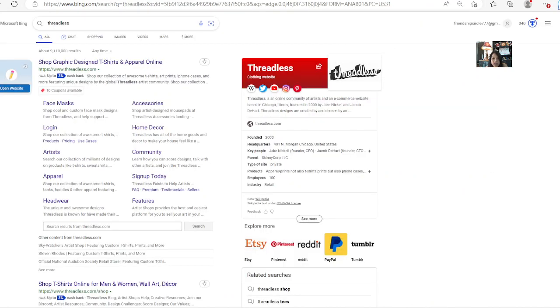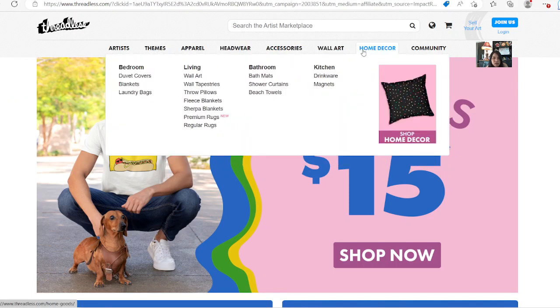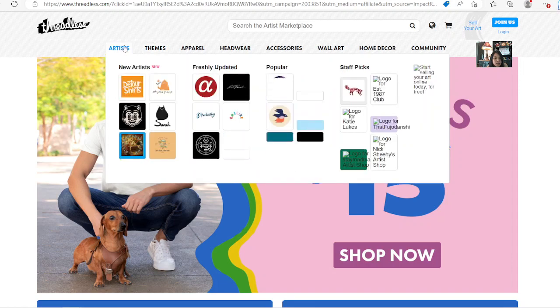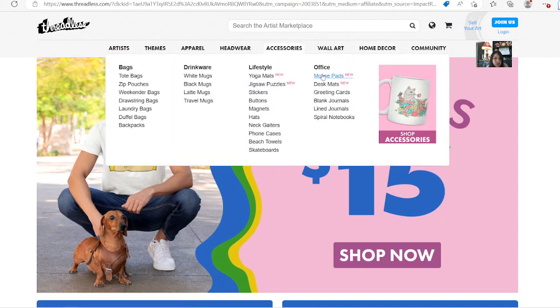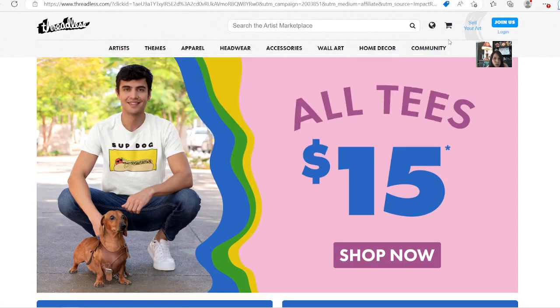Now the next one I have is called Threadless, and Threadless also has a lot of different options here that you can create. Look at this: theme, artist, apparel, headbands, accessories. Look at all these accessories: stickers, mugs, bags, all sorts of stuff here. Greeting cards, even spiral notebooks, lined notebooks, wall art, and this is the part where you can really shine when it comes to home decor and community and things like that.